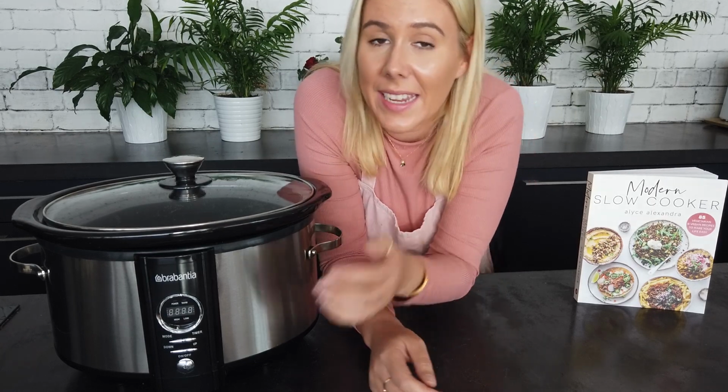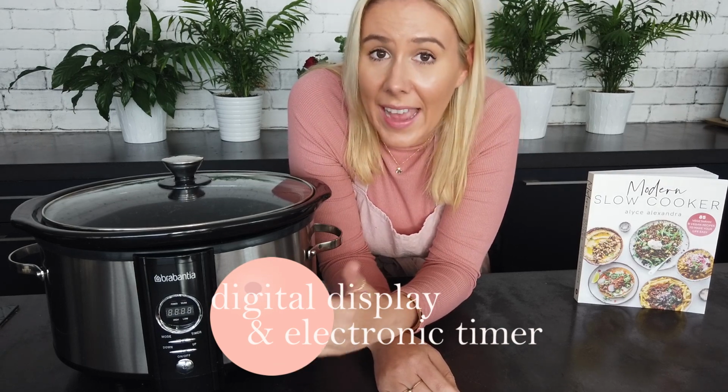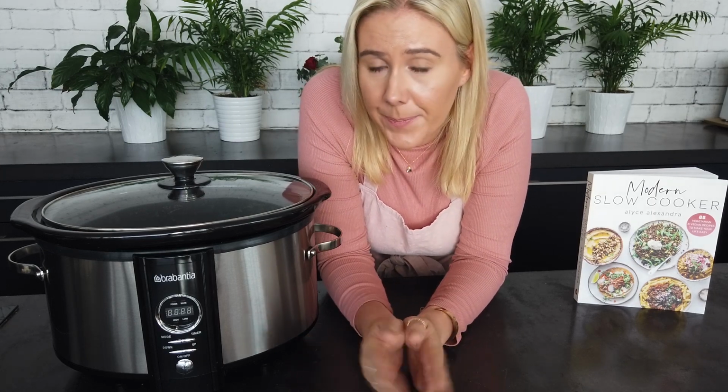The second thing that makes this unit absolutely my pick is the digital display here. It's an LED display and it has an electronic timer. Why this is so important is a lot of cheaper slow cookers on the market don't have the electronic timer, and you simply turn them on and turn them off. I feel like this doesn't really work with today's busy lifestyles.